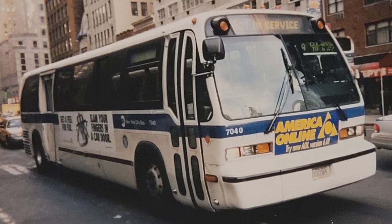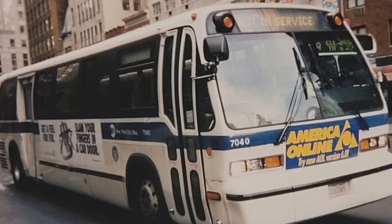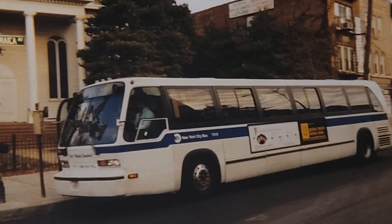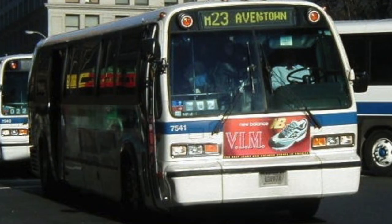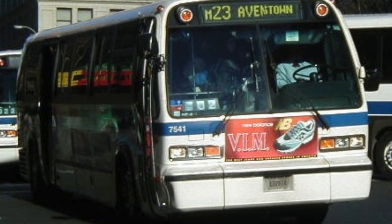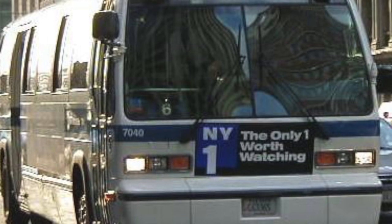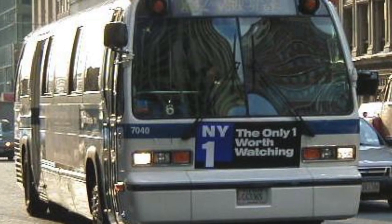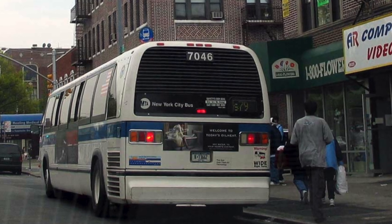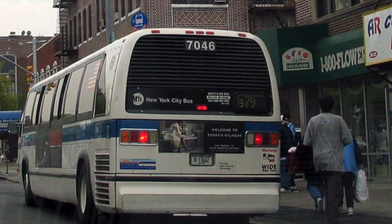Like some of the 1981 GMC RTSs, in 1996, a good number of these RTSs were remanufactured and renumbered, with the 7000s being remanufactured by New York City Transit and the 7500s being remanufactured by Midwest Bus Corporation in Wisconsin. And though these RTSs still signified the use of the Detroit Diesel 6V92 engine, they were also updated with the Allison V730 transmission and had a pretty quick acceleration. Here it is.